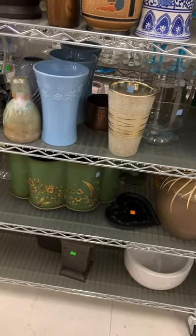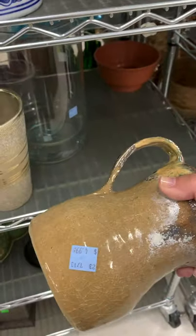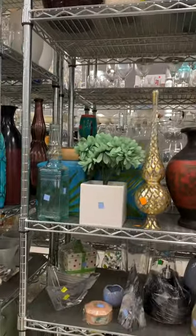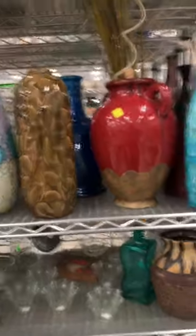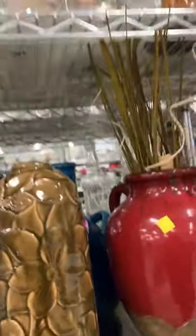They had a lot of, not a lot, but they had quite a few interesting pieces of pottery. This piece here I really liked, but I think it was $5, $6, which I thought was a lot for a piece of pottery. Let's see, here I wasn't too impressed with the vase selection. This was like a mid-century candlestick holder, nothing spectacular.